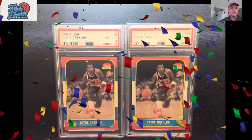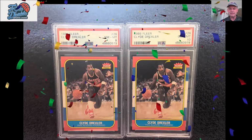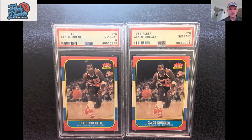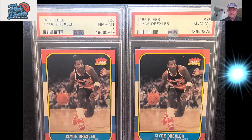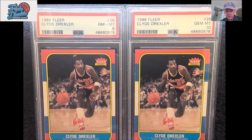But what was kind of fun, I mean, really, it wasn't that big of a deal. We got an interesting little reveal here. Yes, we got a Gem Mint 10 Clyde Drexler, the Glide. I don't know if you noticed this, but this card just went for $10,550 on eBay the other day. I guess 10s are supposed to be perfect, and darn it, that one looks perfect.